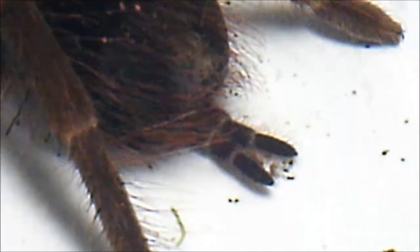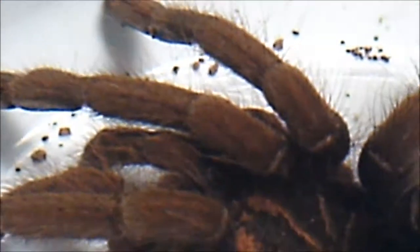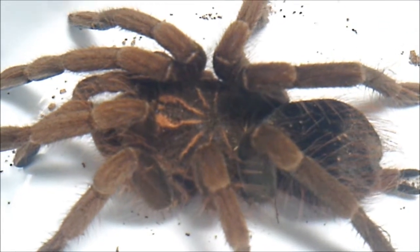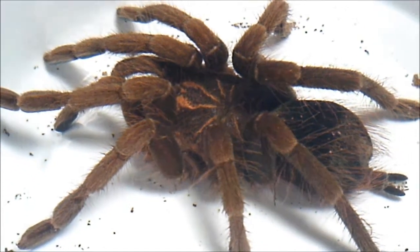He obviously wants to make a profit on it, but a lot of times he doesn't even really know what he's got in there. They had this labeled as a Pamphobedius fortis. They did not know what sex it was. They did not know how old it was. All they knew was the Pamphobedius fortis. So they had it marked for $70. I talked them down to 50, and so I got this lady here for $50, and I really can't believe I got this tarantula for $50. It's worth a lot more than that.